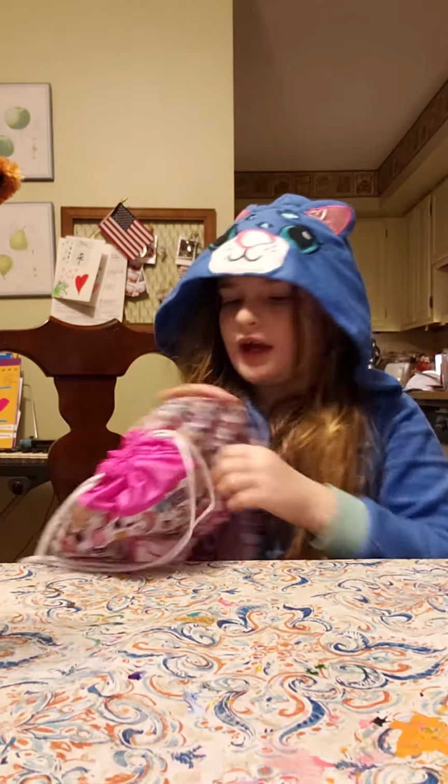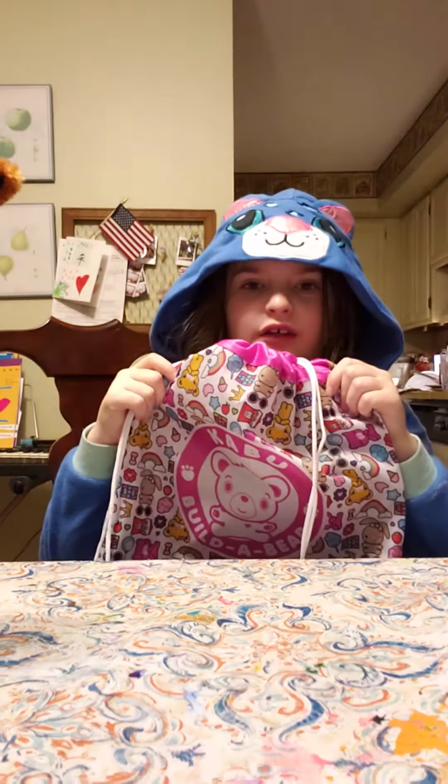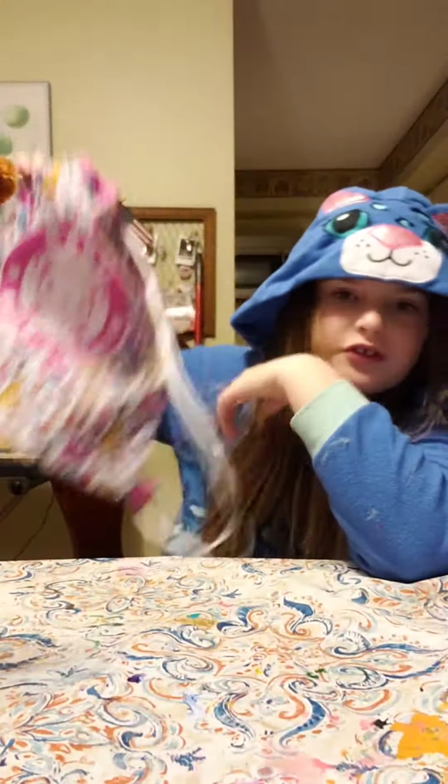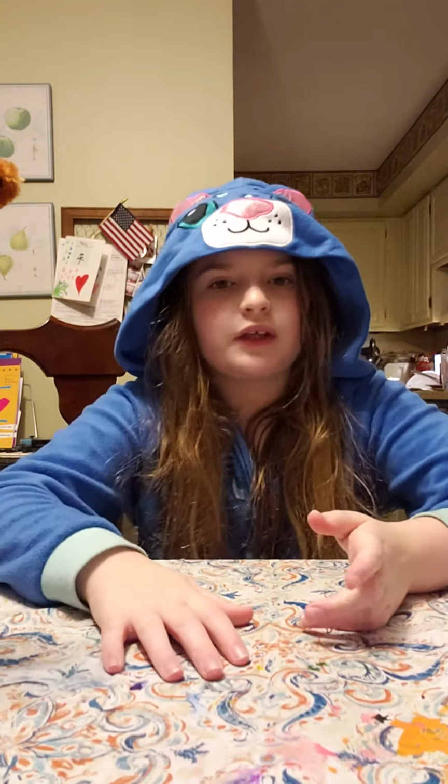Okay, so that's basically it for my Build-A-Bear collection. And what these are called, they're the reusable bags. They're like reusable pet carriers. But you get them when you, yeah.